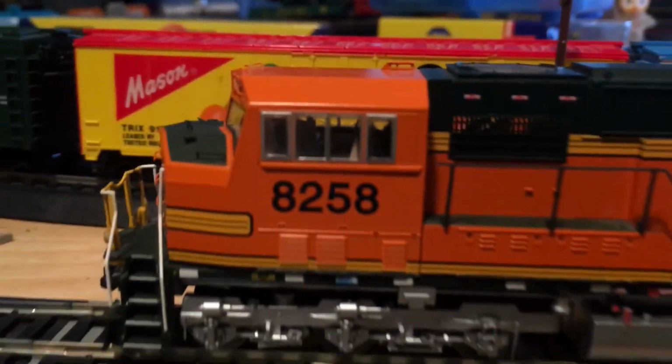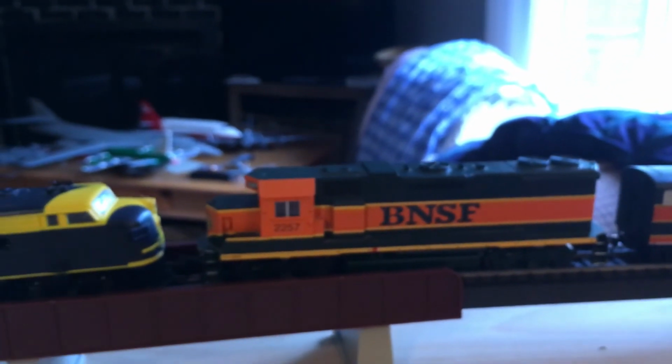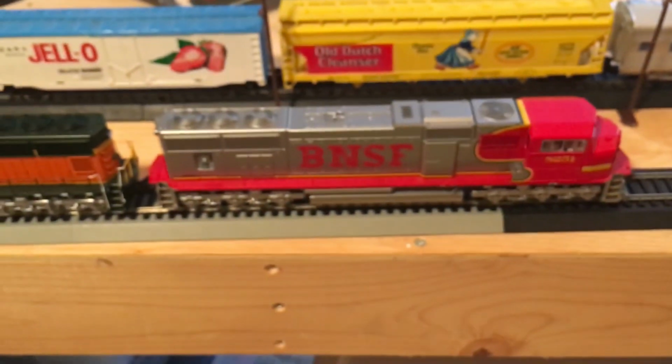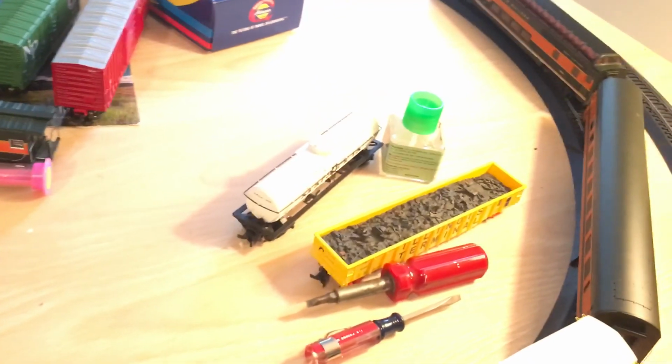I bet it has. The detail on this Athearn just blows all of them away. I've been in Athearn since the very beginning with this GP38-2, and Athearn has proven time and time again to me that it's really reliable. These two can just stroll away with any load they're given. You can pull this whole consist, my whole consist.